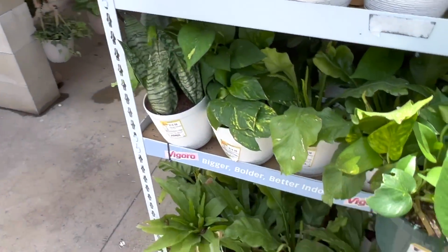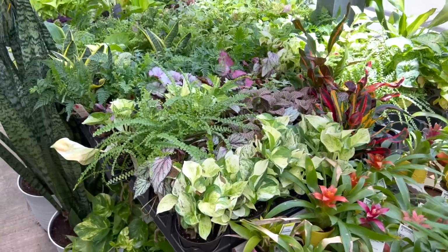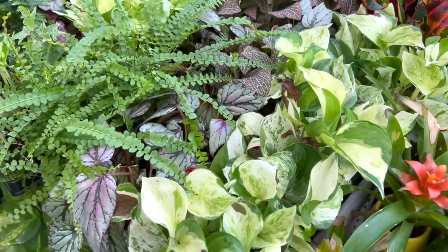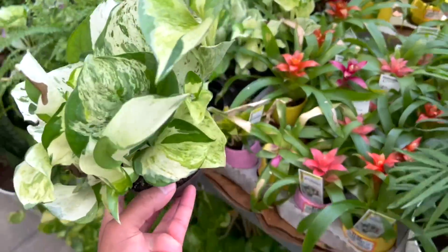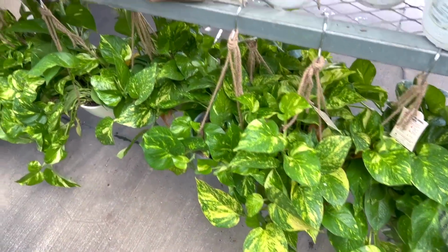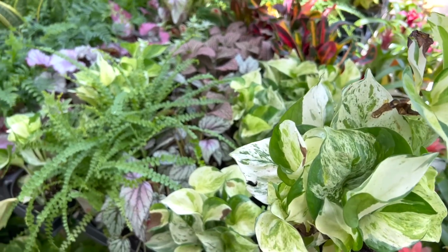Pretty, pretty, pretty. You guys, they have so many beautiful plants. I'm sorry, I was just trying to take a thumbnail. Y'all already know how it is. But just look at these beautiful golden pothos. I wanted in the picture, but I don't think it's gonna work out.